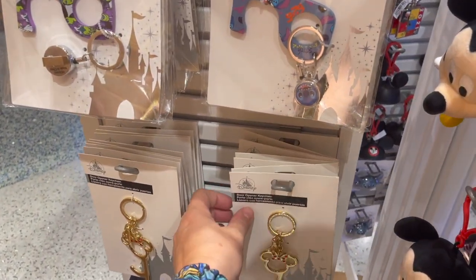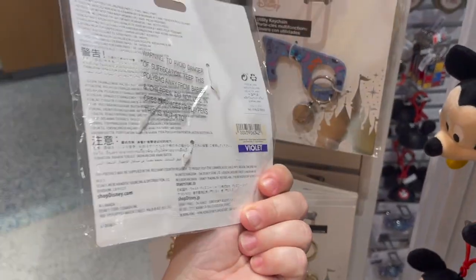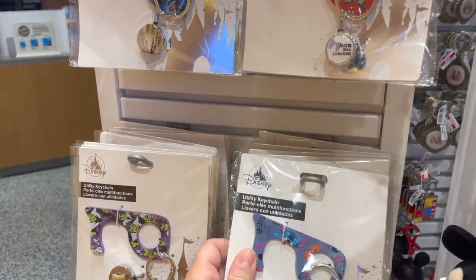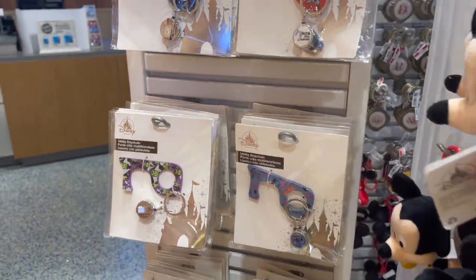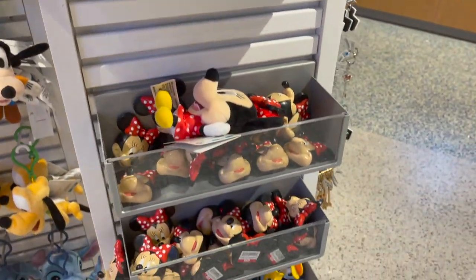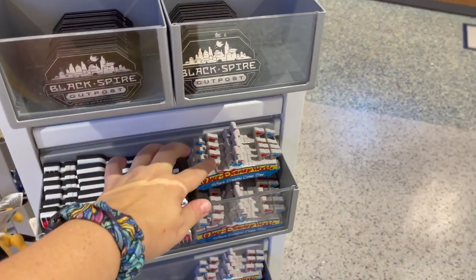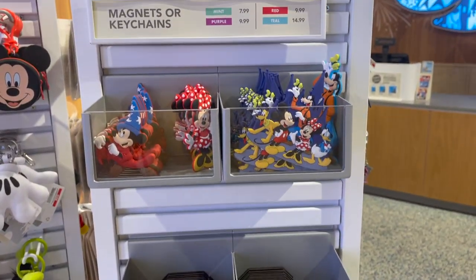That one's pretty. Let's see. The open one is teal. Are they all teal? No, they're teal and violet. And teal's $14.99. I don't know what violet is. I'm assuming it's probably $14.99 too. They have a whole bunch of magnets. Oh, I love that one. The old sign when you came in. It's interesting that they haven't updated it to the new one yet.